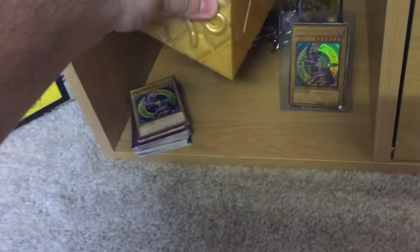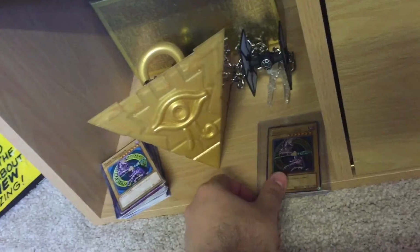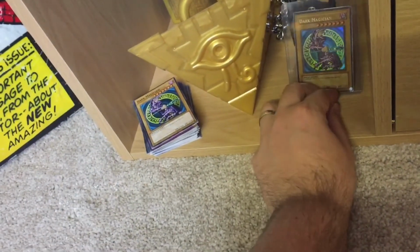Catch me out on Dual Legacy. And the fabled Millennium puzzle. Money back. As well, it looks really nice there. Oh, there's the TIE fighter. Put the Dark Magician back up there.